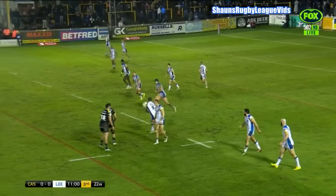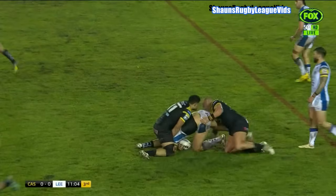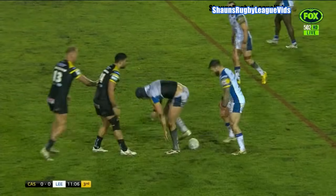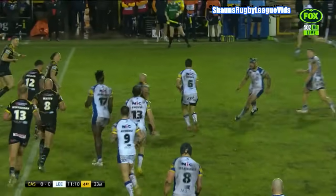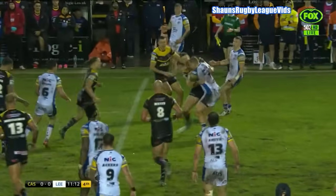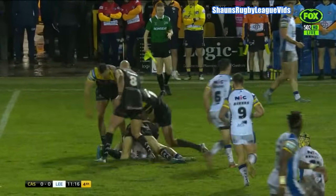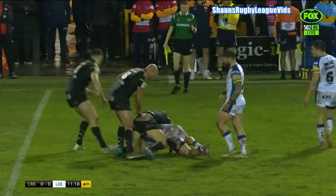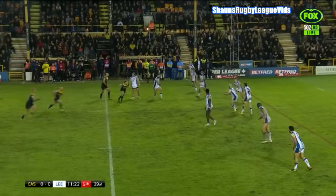Ackers puts it away to Aledski. Drives it in. Ackers looked left but went right. Finds Smith, who finds Croft, and Croft now gets it out wide. Oh, now McShane almost tackled the player off the ball. There wasn't a lot in it, but hold it. The referee just had a look at that, and we play on.